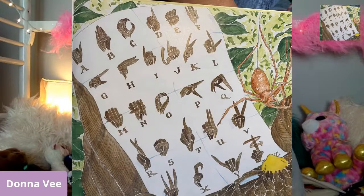Well, I don't know how else to do it, because I'd love to make it so that you guys can see what's going on. Does that work? Nope. All right, well, you know what? These are the things that we learn as we go along the way. And we can't get upset. But let's practice our ASL alphabet. Are you ready? Here we go.